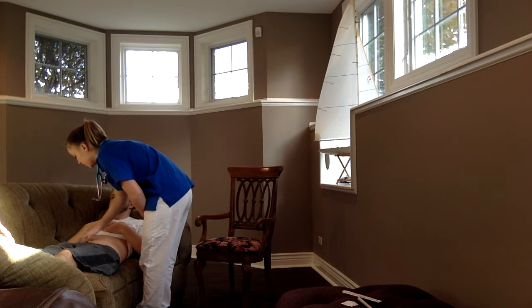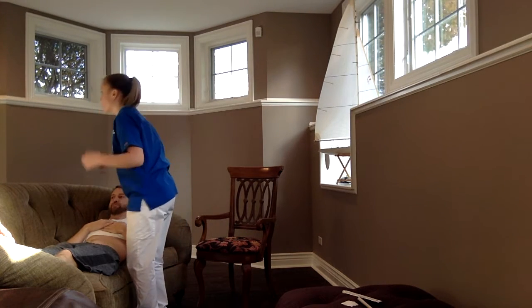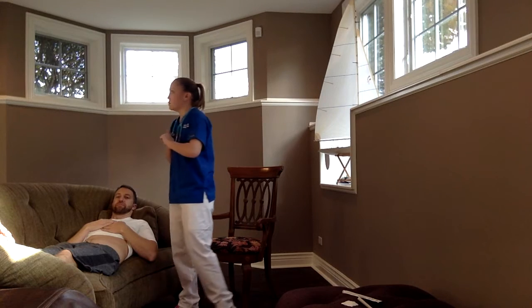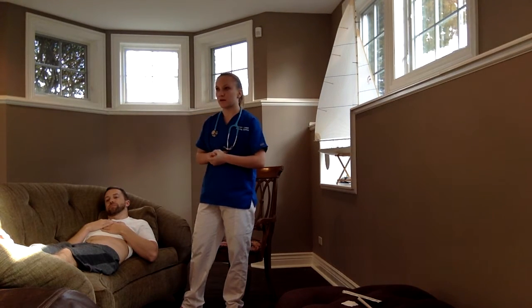I don't feel any masses or any lumps or anything in his abdomen. So after that, I'm going to move to his lower extremities.